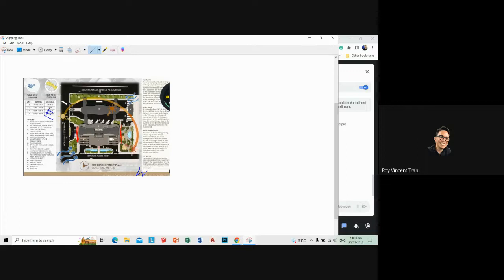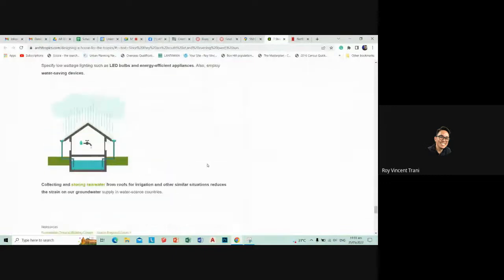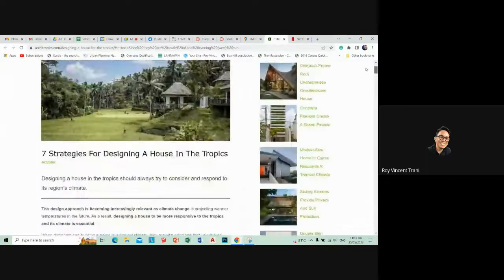Let's see here. Southwest is here and northeast is here. So the wind is coming in this way and this way. So the idea is that you orient your building, if it's rectangular, along the direction of the wind, so it follows through the hallway, something like that. So this is northeast and this is southwest. But I tried looking for it and I couldn't find any on wind. The first thing that really comes out is really sun. So I'll share this with you guys.